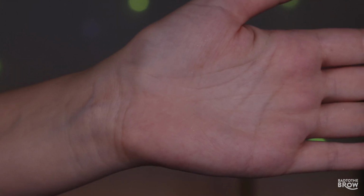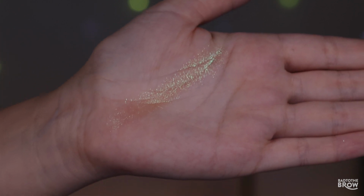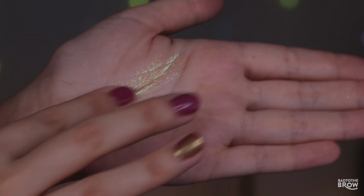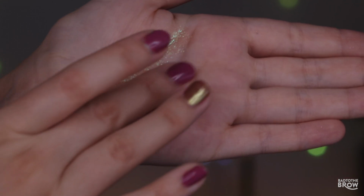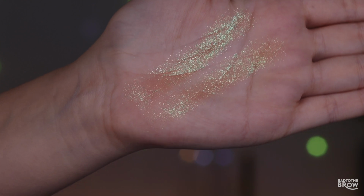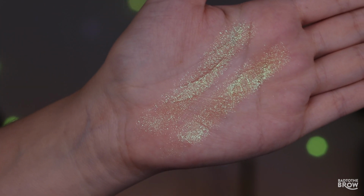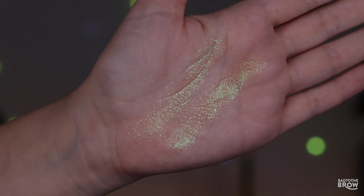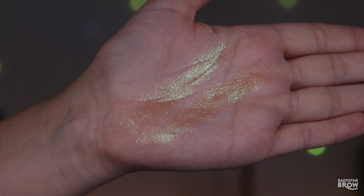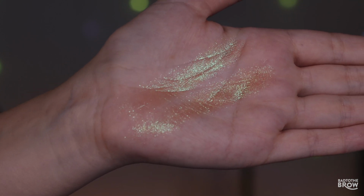So let's start with Psyche, and this is from the Perception palette. So I'm gonna layer it on just a little bit. And then ACI 7 from the Plain Jane palette. These are very similar. I would say they're basically identical. They even feel similar in texture, just really smooth and shiny. And this has a shift to a purple.